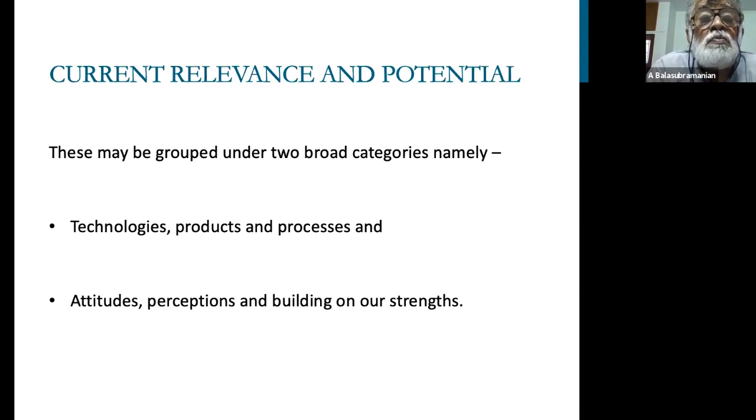The answer may be grouped broadly into two categories. One, dealing with technologies, products and processes. Another, dealing with attitudes, perceptions and what it means to build on our strengths. Next slide.